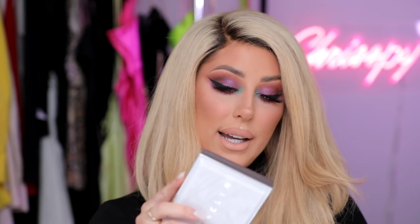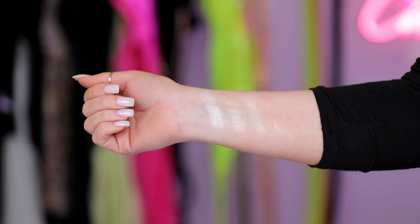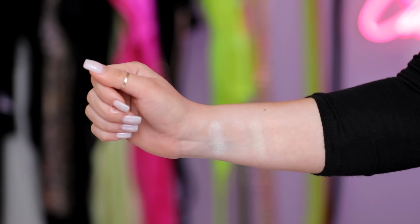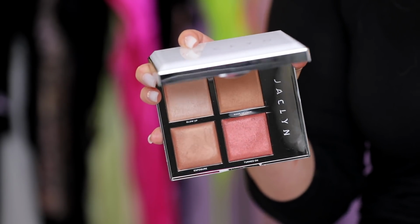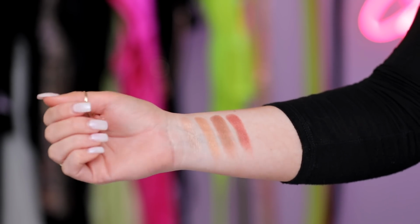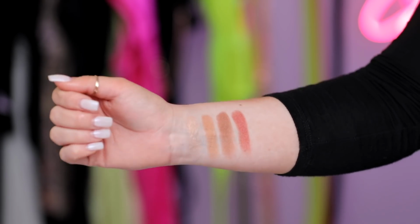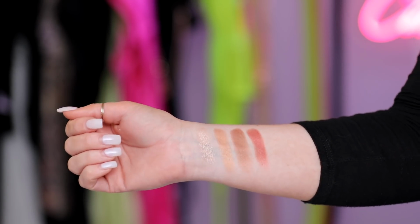Okay, so there are 3 different types of highlighters in the collection. There is a palette, and the palette comes in 2 different shade ranges, one for light to medium and one for deeper skin tones. Here is the Flash palette, and we have Gleam, Iced, Sparks, and Mesmerized. Here is the Flare. Sorry, I have fingerprints all over it. So we have Glow Up, Made You Look, Exposure, and Turned On.